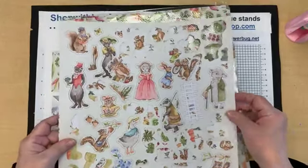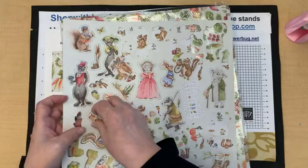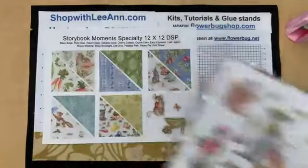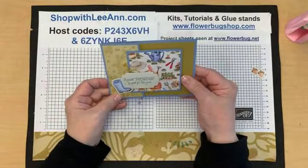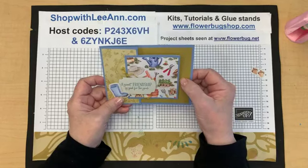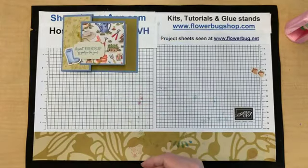Now I need to choose something small. I think I'll use this one. You'll see what I need it for in a little bit. So those are the little die cuts included. Okay, so here is my card. So that is my card, and it is using Boho Blue. Why am I having trouble with this color? All of a sudden, it's gone.